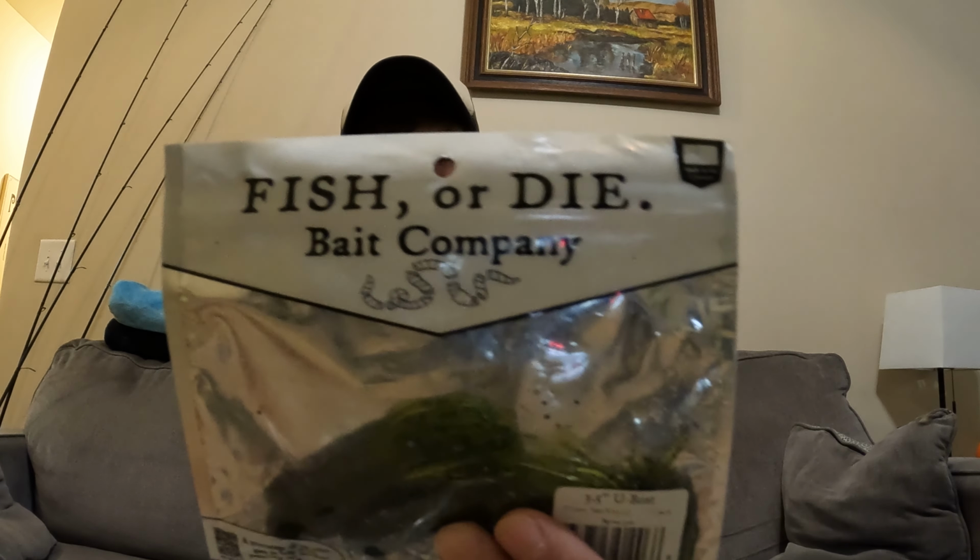So Fish or Die Bait Company, that's who we were working with today. Really cool packaging right there. So first thing I noticed when I started examining these lures a bit closer, looking at the packaging, was that they donate a portion of all their sales to those protecting our freedom. Now, I really appreciate that.